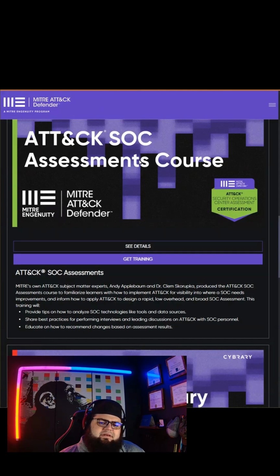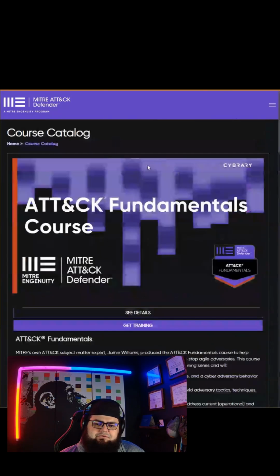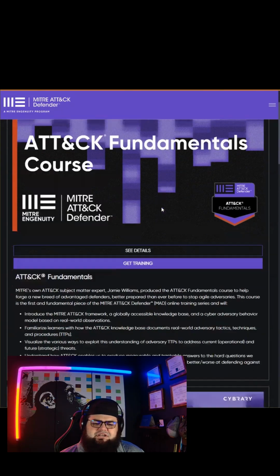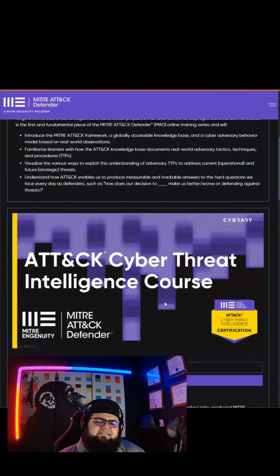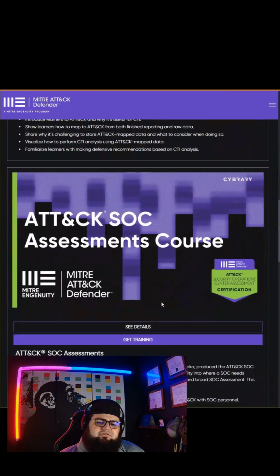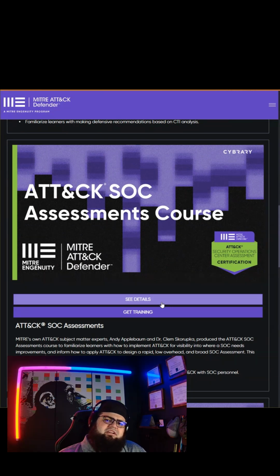The MAD program, as they call it, starts you off on some fundamentals courses. So we have their ATT&CK fundamentals course, which is really about educating you on the ATT&CK framework, how to use it, the functions of it, where to find information, things like that. And then you can move into things like threat intelligence. You can move into the SOC assessment course, which I did earlier this year, which is really good.